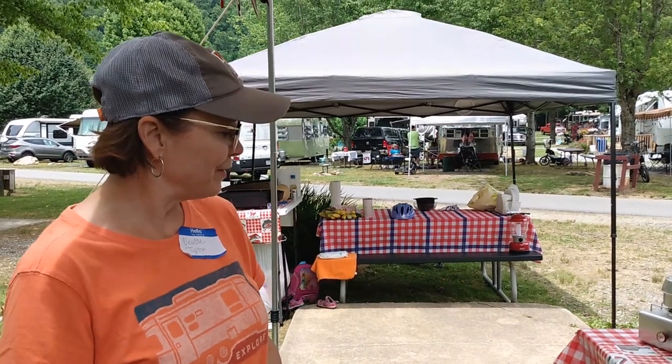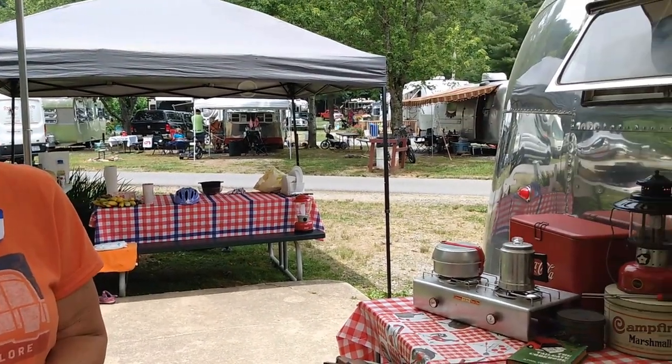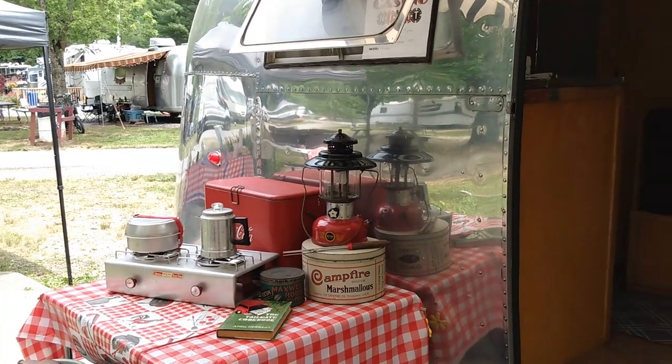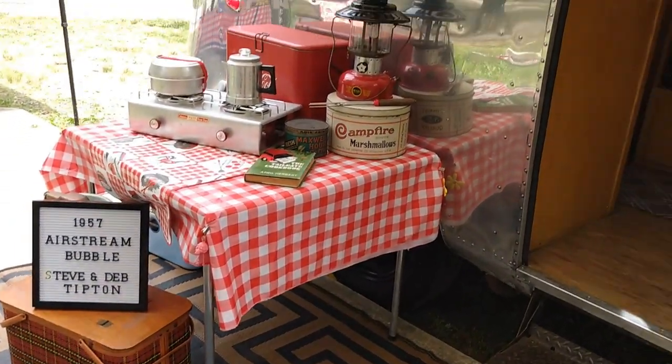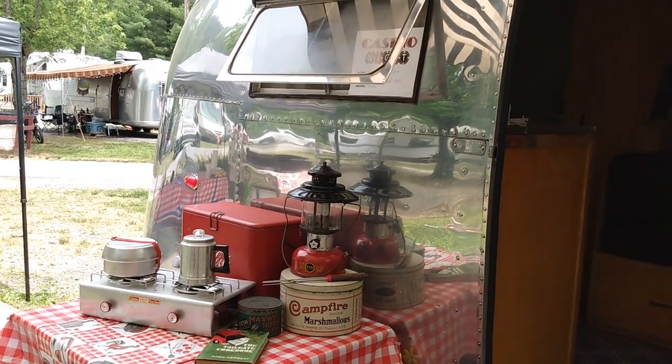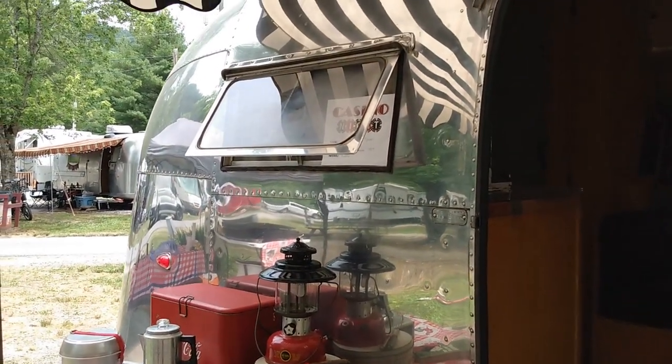This is a 1957 Airstream Bubble. It came out of Ventura, California. We bought it on eBay about 5 years ago. It's in all original condition. We didn't do anything to it other than new upholstery and new curtains. But everything else is original. It's original floor, original paint. Let's give it a look.